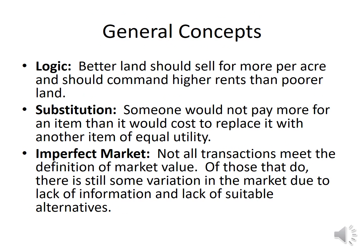So, some general concepts that we apply. Most of this stuff is fairly intuitive, but better land should sell for more per acre and should command higher rents than poorer quality land. That makes sense. Substitution, like we talked about in the cost approach: someone's not going to pay more for an item than it would cost to replace it with another item of equal utility.